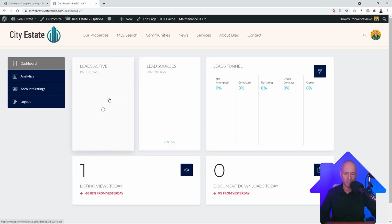But what you will have here is your leads, active leads, your lead sources, and then this is your lead funnel. So you will see a gradual amount of not attempted, contacted, nurturing, under contract, and closed, obviously as many as you can have in this section here. And then you have the listing views per day. I've clicked on it, so you can see one has been viewed today. And you have the documents downloaded today as well.